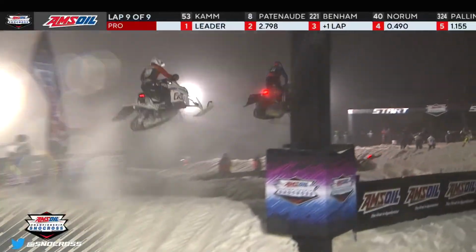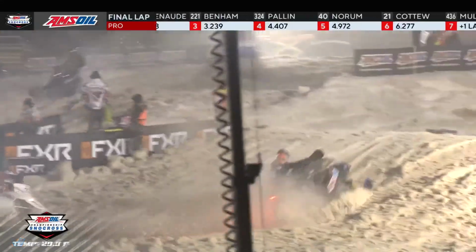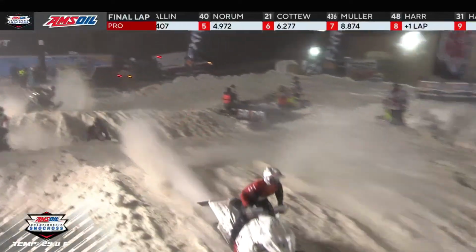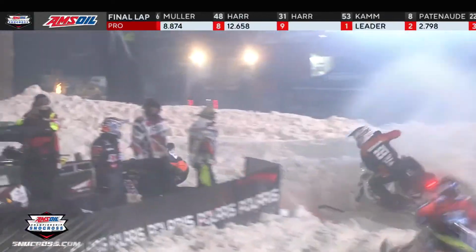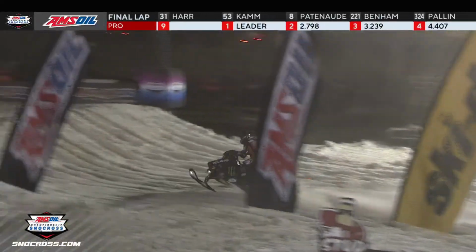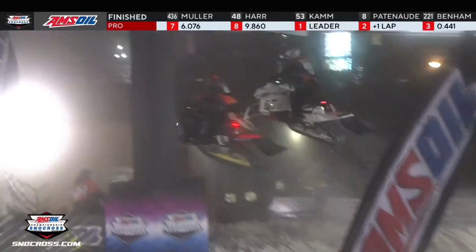as now Benham closing in on Hunter Patnode. Patnode had designs on maybe chasing after the leader, and now he's got to switch over, play some defense, because Benham's coming hot. You're never going to get enough breathing room on a track like this, so just under a second between these two, but we are on the final lap, and this one might go to 53. Yep, Cody Cam will go ahead and grab the victory here.